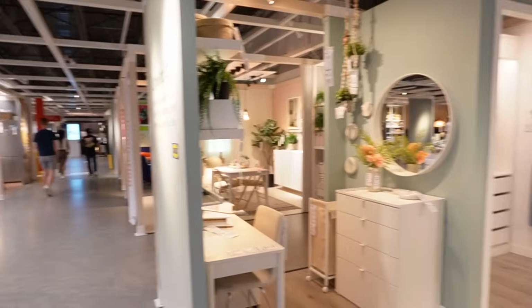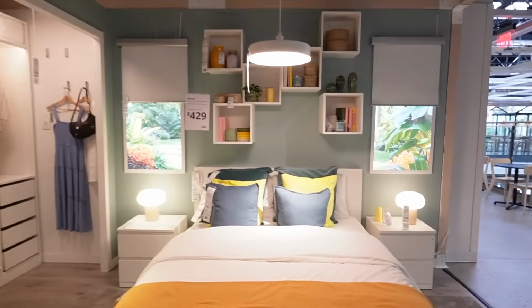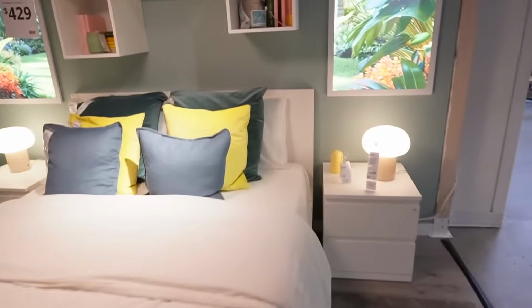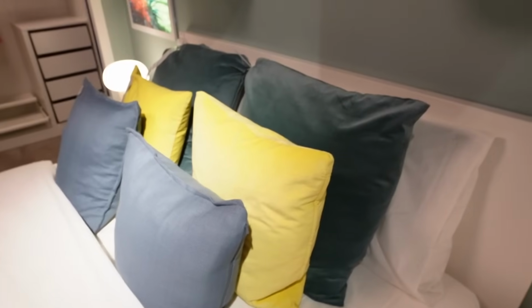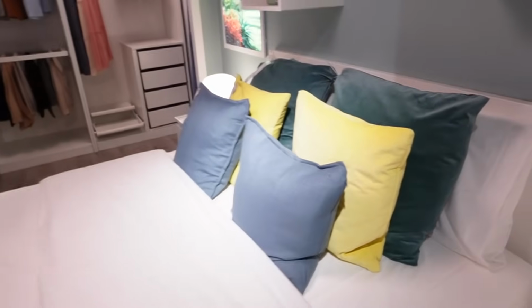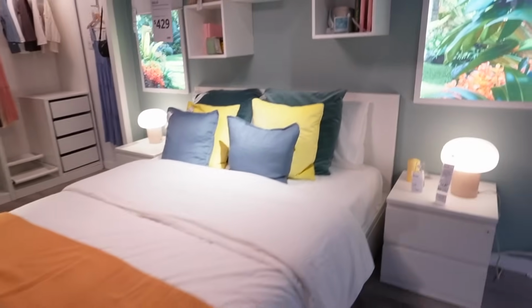Also, I apologize for all the inconsistent lighting. If you've been to IKEA, you definitely know how it is. This bedroom setup is very, very nice. I like the colored pillows. I feel like that's not something I would pair together, but they look actually really fun together. And IKEA has such amazing pillow covers. We'll look at them when we get downstairs.